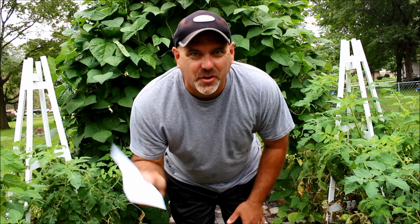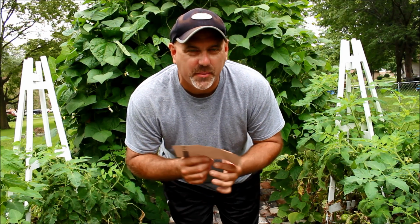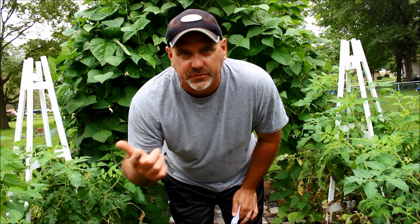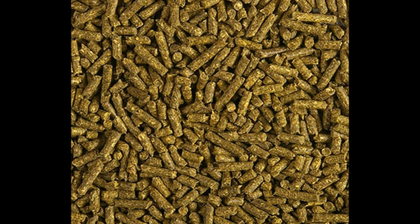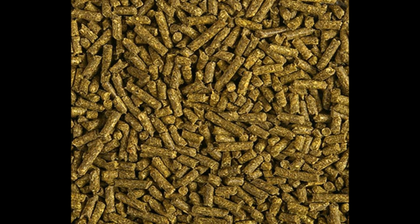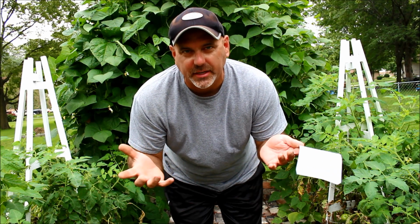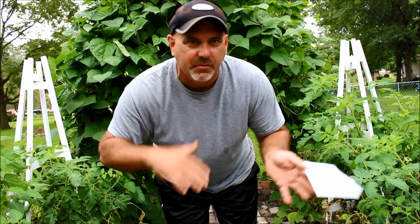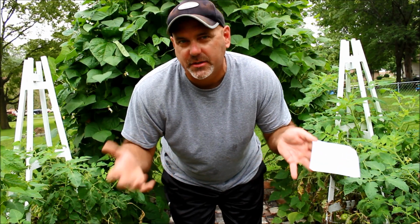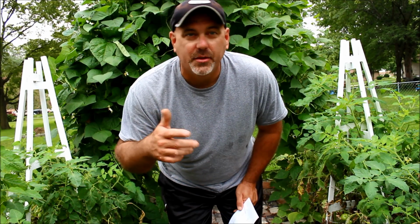Okay, so the secret to all of this was alfalfa meal. But it doesn't have to be alfalfa meal. There's also alfalfa pellets, which look like this right here. Alfalfa meal is really dusty, but it's the cheapest version of alfalfa that you can buy. And when you put it out, you're gonna get covered with this green alfalfa dust. The pellets are a whole lot easier to deal with, but they're more expensive.